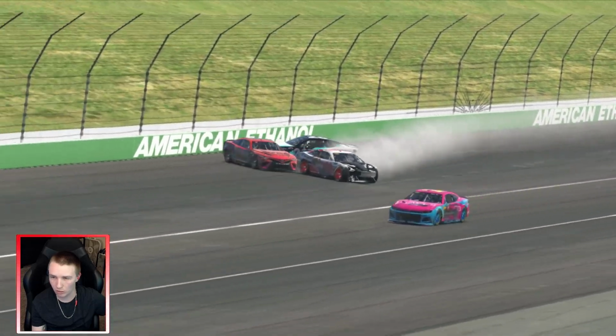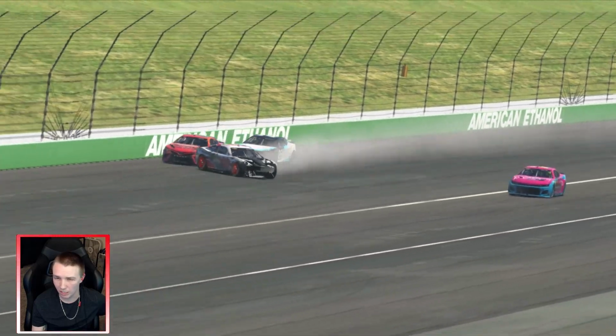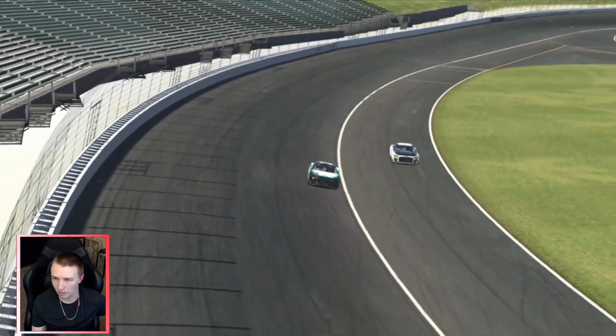25 trying to avoid it. 26 didn't check up in time. That was a big wreck down the backstretch. I think that was like our immediate caution. And I went and got my damage fixed or something.